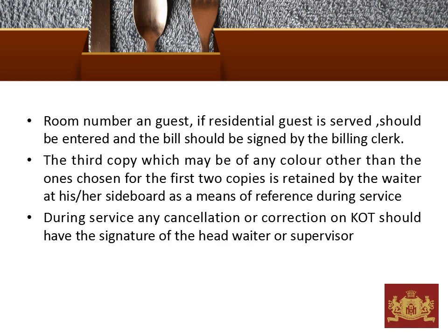Room number and guest name, if a residential guest is served, should be entered and the bill should be signed by the billing clerk. The third copy, which may be of any color other than the ones chosen for the first 2 copies, is retained by the waiter at her sideboard as a means of reference during service. During service, any cancellation or correction on the KOT should have the signature of the head waiter or supervisor.